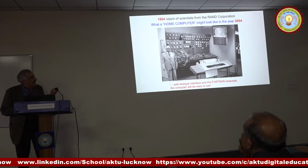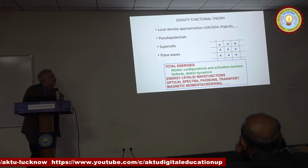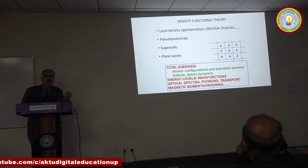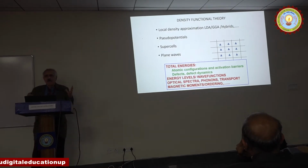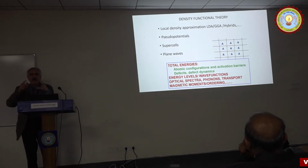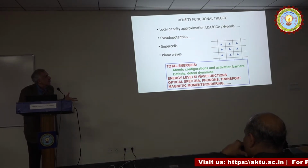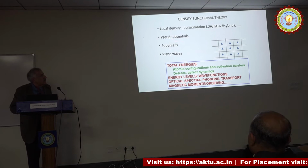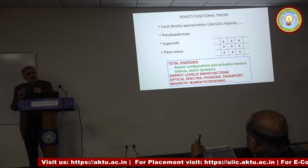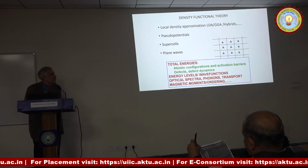And I will show you one slide now of what my theoretical tools are. Density functional theory is the modern way of solving Schrödinger's equation for the many-electron problem in a solid or in a nanostructure, in a heterostructure, in any complex structure you want. And we do that by putting the whole problem into a supercell, as we call it, repeated periodically, and you have to be careful about how you do that so that you don't get strong interactions between supercells.